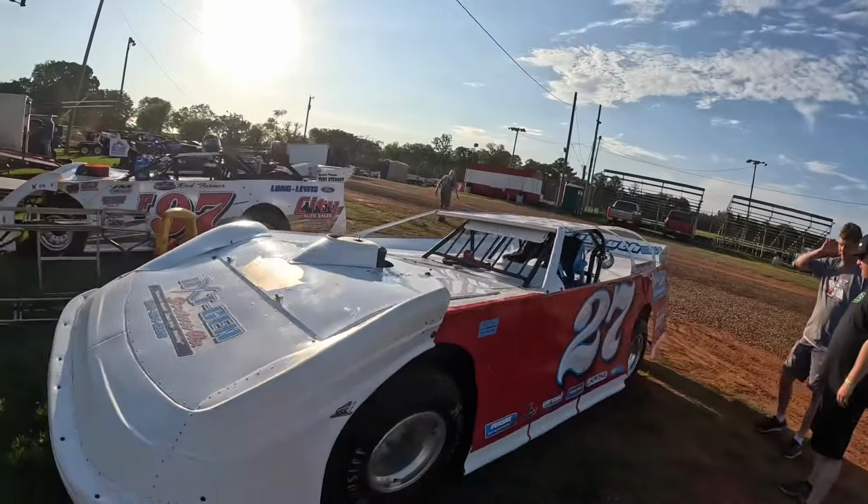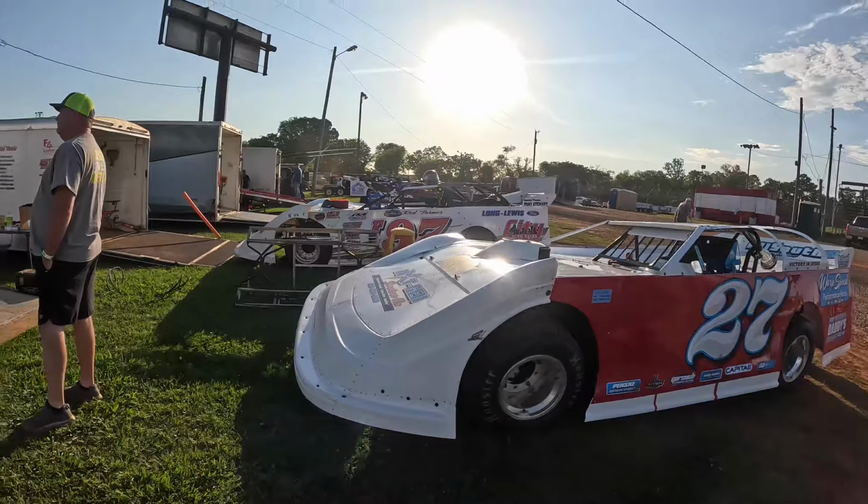Already unloaded and ready to go. Here she is. So we will be running super late model tonight. They won't be running limited, so we'll be running super late model. They do have a little bit of a bonus for us limited guys for the top finish in three. So just hoping we can put a good night together and make a little bit of money.